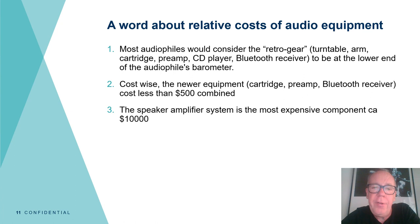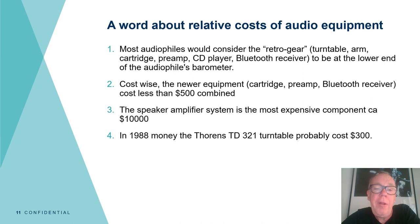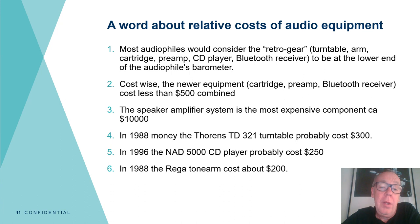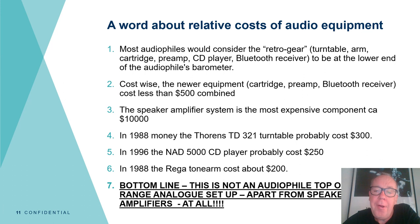The Torrens turntable, I think I paid $300 for it back in '88. And the NAD, I think it cost $250 back in '96. And the Rega arm about $200. The bottom line, though, once again, this is not an audiophile top of the range setup, apart from the speakers and the amplifiers. So let's take a look at the test gear used.